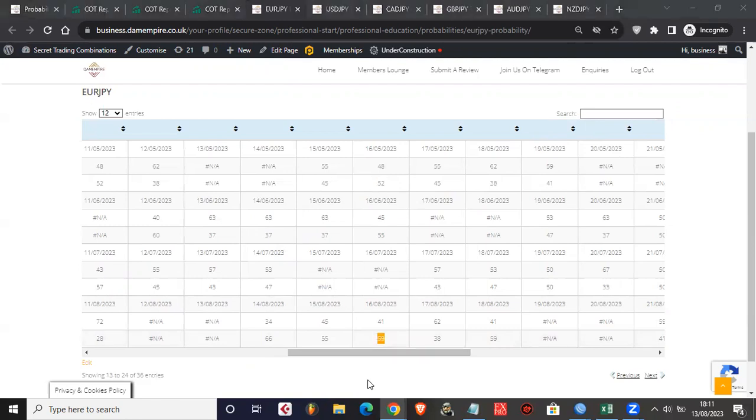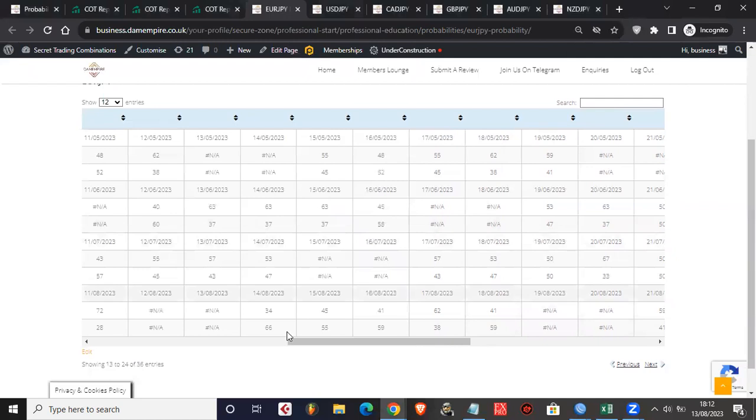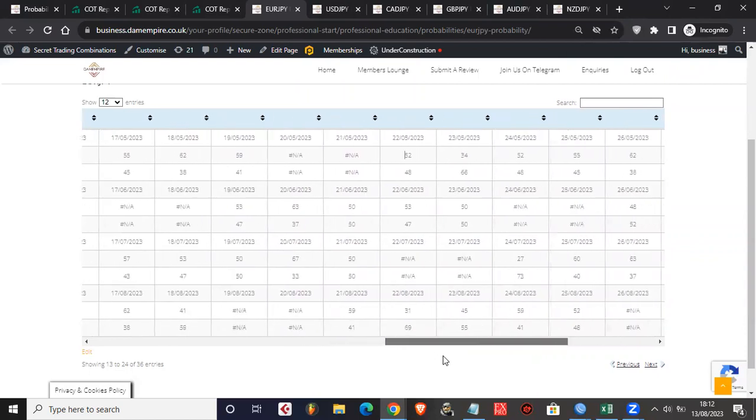what we can do now is we can now put this down as Euro JPY. JPY, we go short, which is sell, from 14th till maybe the 23rd. Maybe, right? The main reason I'm saying maybe is because Euro could kick back at any point, but we don't know that yet. But from what we can see on the probability tool, we have a good chance all the way through this week, except from Thursday, which you can get a kickback from Euro, and then everything might be okay.